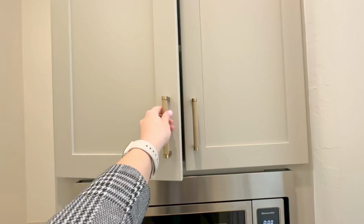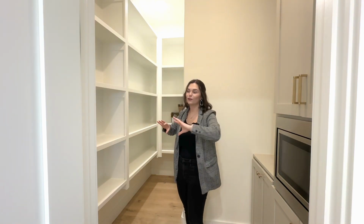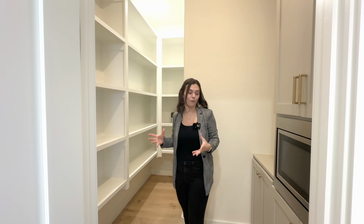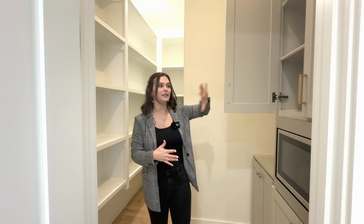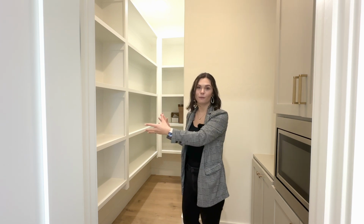And then again, you've got some built-in cabinets here, maybe for those things that aren't as pretty to display. If you're into The Home Edit and getting all of those really pretty acrylic bins, you've got to have some backstock somewhere. So I think there's just enough touch of hidden cabinetry to hide some of that backstock, and then you've got a beautiful place to display the rest of your pantry over here.